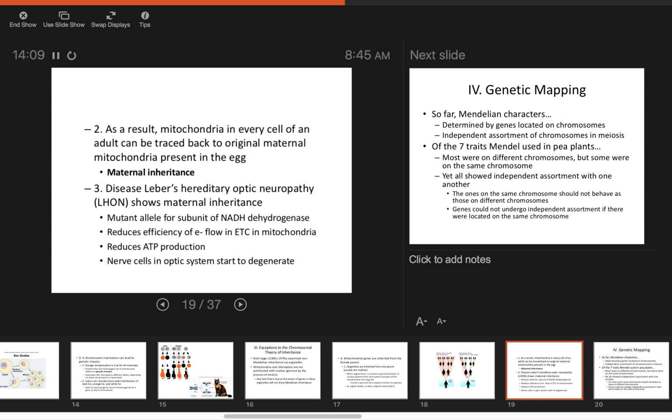So we call this maternal inheritance. There is a disease associated with maternal inheritance and faulty mitochondria. It's called LHON, Leber's hereditary optic neuropathy. And basically what's happening here is that your NADH dehydrogenase enzyme doesn't work right. And if you remember in the ETC, this is the first place where electrons get dumped off. So if this is really faulty, those electrons never get into the ETC.